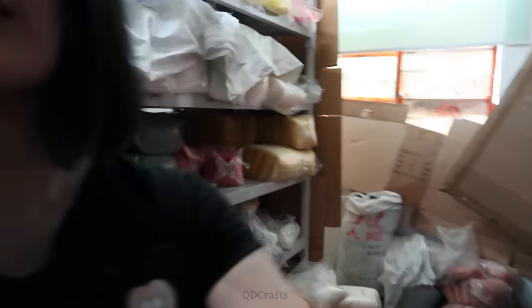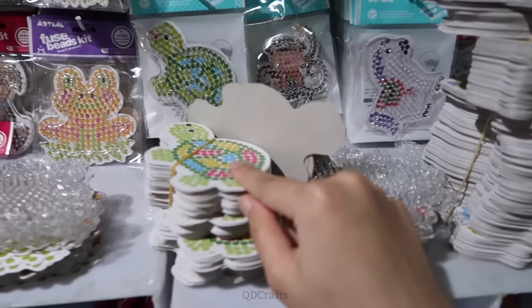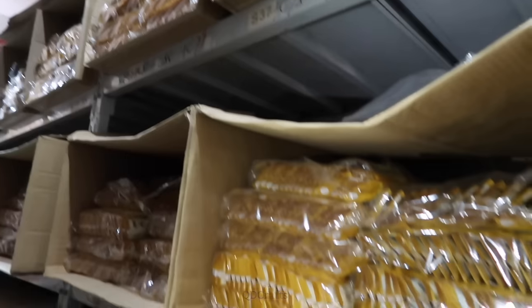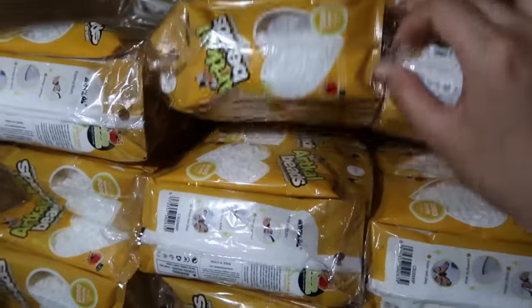What? Wow. Look at this. This is absolutely incredible. This is the area where they have a whole bunch of pegboards. They've got turtle pegboards, monkey pegboards. Wow, there's just such a huge supply. These are all packaged mini beads. It's like rice.